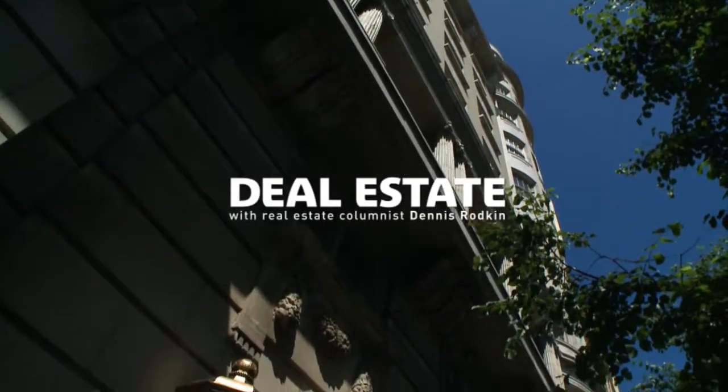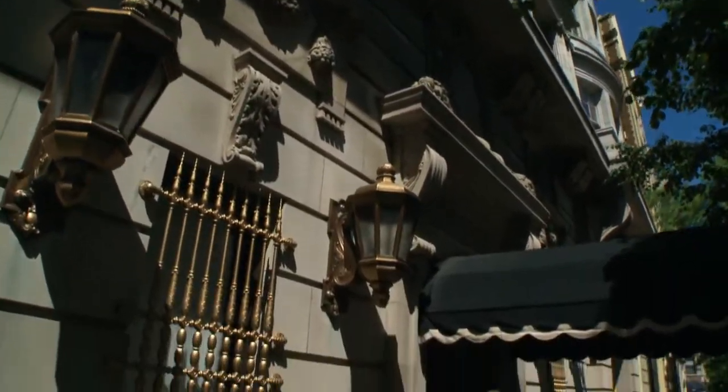Just above Belmont here on Lakeshore Drive, I'm in front of a very beautiful, ornate building from 1916, one of the most glorious buildings on Lakeshore Drive. And what's awesome is we're going to find out when we go inside today's condo that this is sort of the least of the components.